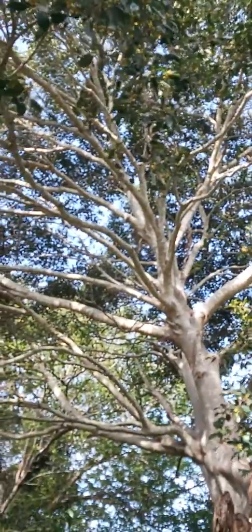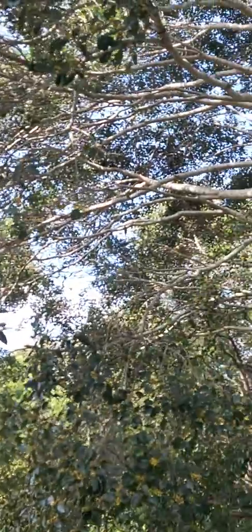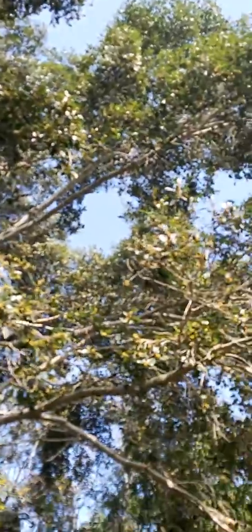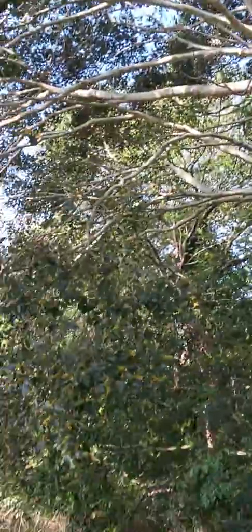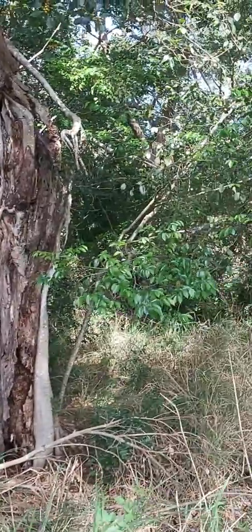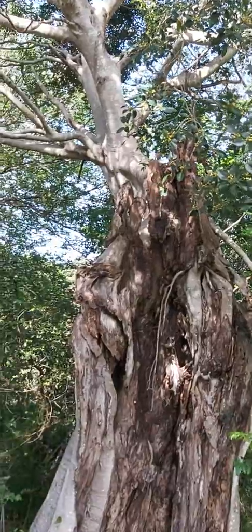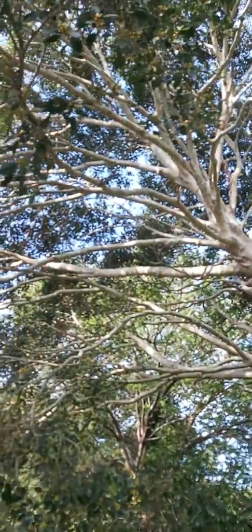It's, I don't know, 20 meters across more. And it's covered in millions and millions of fruits that the bats and the birds are gonna eat. Yeah. You know, nature just has a way. It just gets on with it, doesn't it? Doesn't mess around. And I just think this tree is incredible.